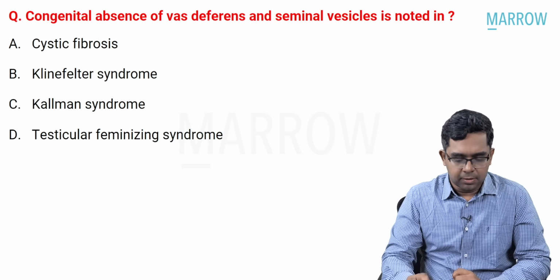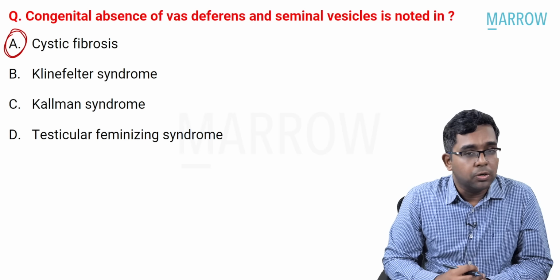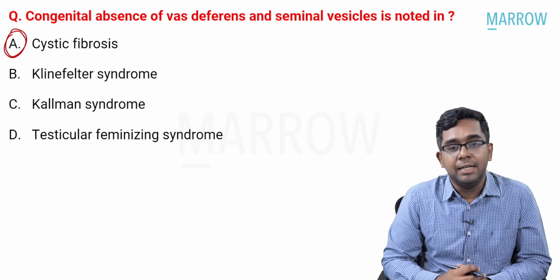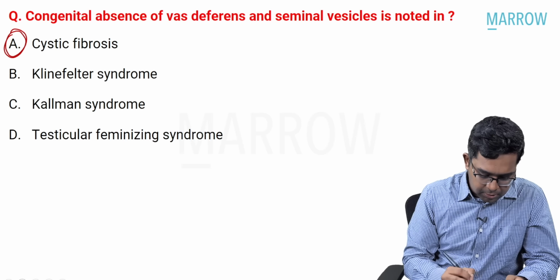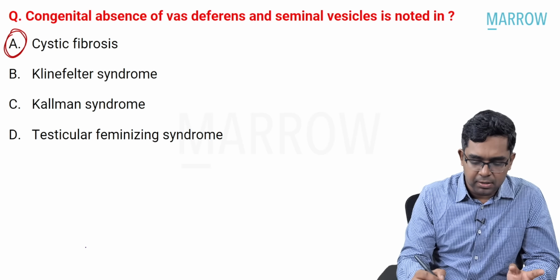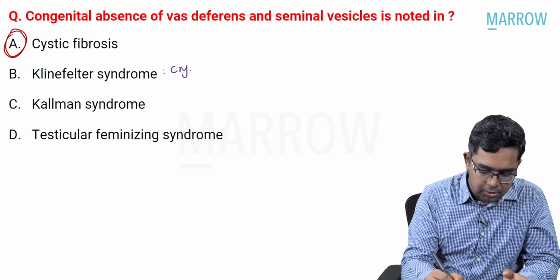Now remember, cystic fibrosis is almost a sure question in any of the competitive exams asked nowadays. So many questions have been asked in the past, and so I want you to study the topic in detail. Now talking about the other conditions, Klinefelter syndrome is not an answer because it is not associated with the absence of vas deferens and seminal vesicle. Instead, it is associated with cryptorchidism.